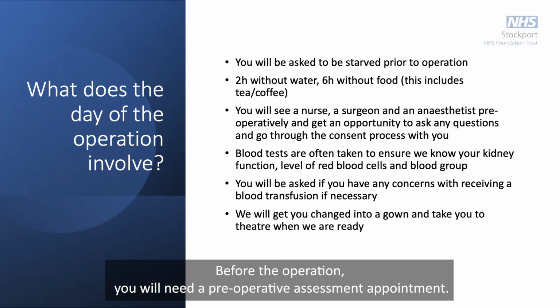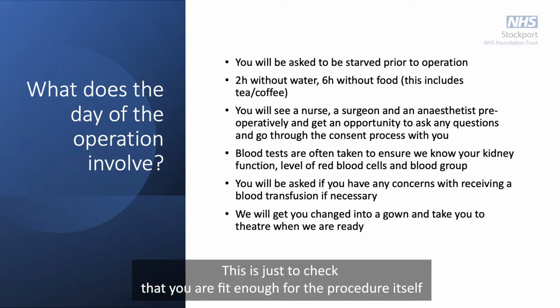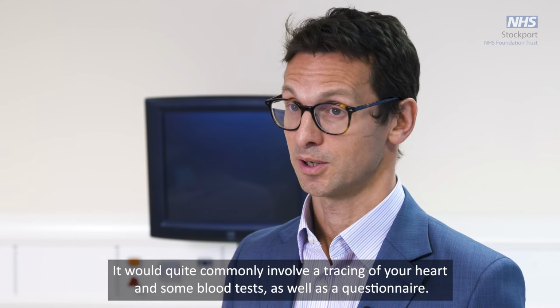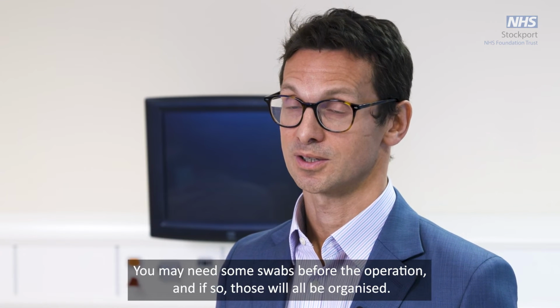Before the operation, you will need a preoperative assessment appointment. This is just to check that you are fit enough for the procedure itself and to go through any investigations or issues that may arise. It would quite commonly involve a tracing of your heart and some blood tests, as well as a questionnaire. You may need some swabs before the operation, and if so, those will all be organised.